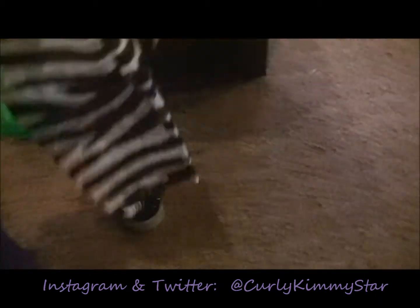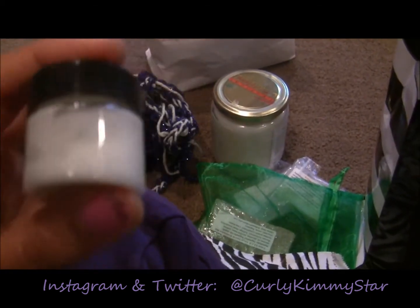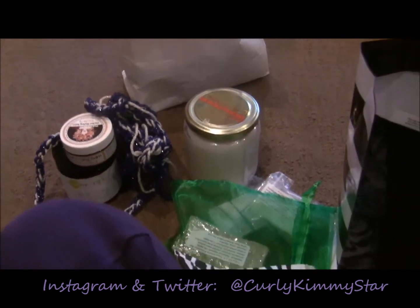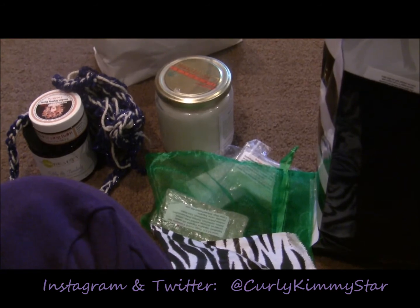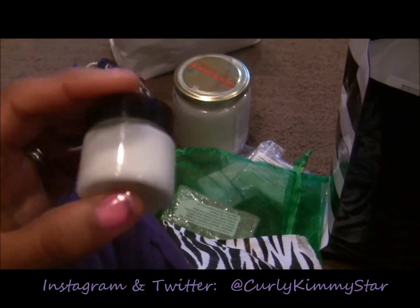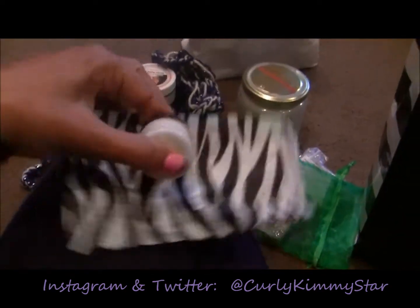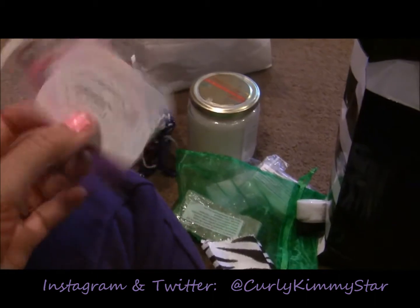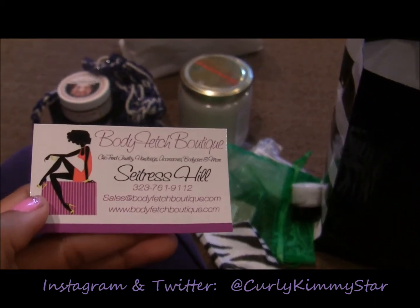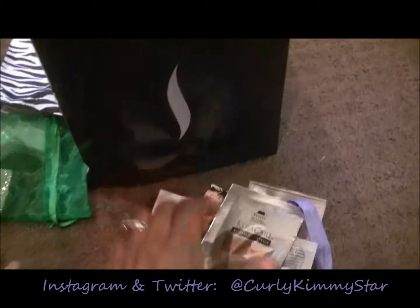And I got this bag. I don't know what's in here. What is it? I cannot read it, or you guys can't. This is not clear. It says Body Fetch Boutique's Bahamas Whip Butter. Oh, it looks like it's got really nice ingredients. So this is a body butter. So I'm gonna try that. And a super cute leopard or zebra. Super cute zebra bag. And there's the card, Body Fetch Boutique. And we got lots of brochures in here.